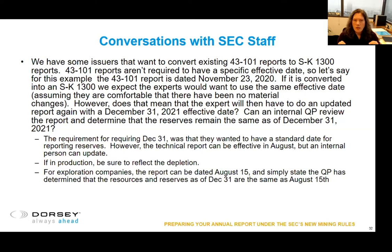We already sort of touched on this briefly. If you want to convert an existing report to a 1300 report, the reason the SEC used a standard date at the end of your fiscal year is that they deliberately determined they wanted a standard date for reporting reserves, because they felt it made things more comparable when you have reserves of different properties. So your technical report can be effective, let's say in August, and then you simply have an internal person doing the update. And if it's in production, be sure you reference depletion.